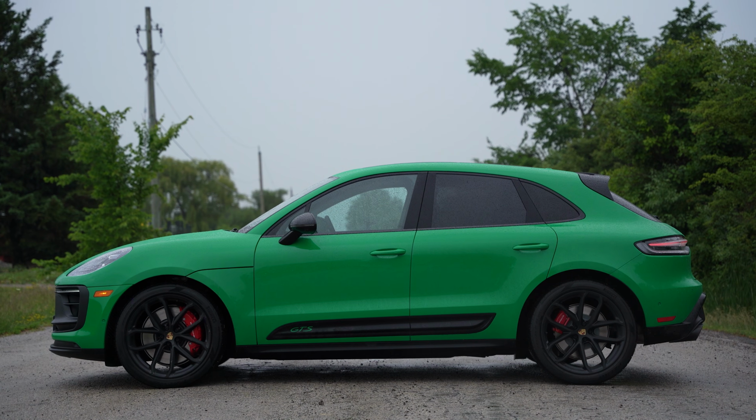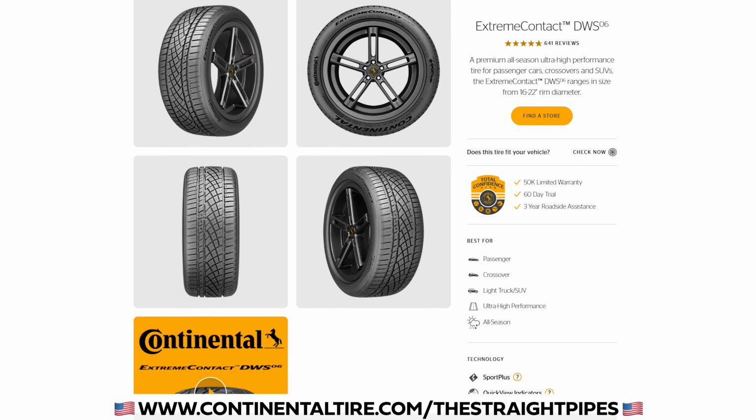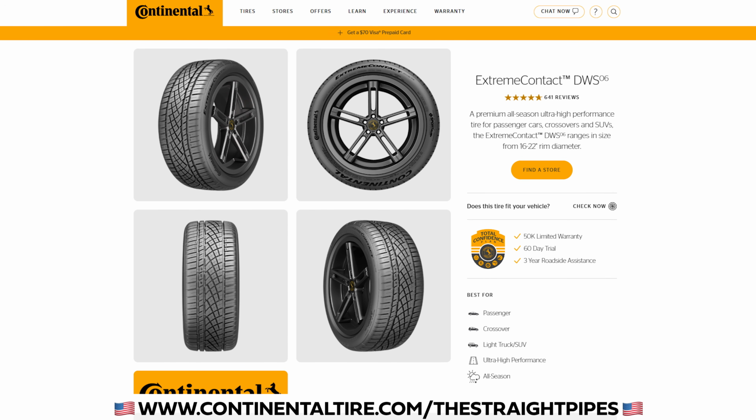Yeah. But then what would be the Continental recommended tire for a non-sweet spot GTS? The ExtremeContact DWS 06.